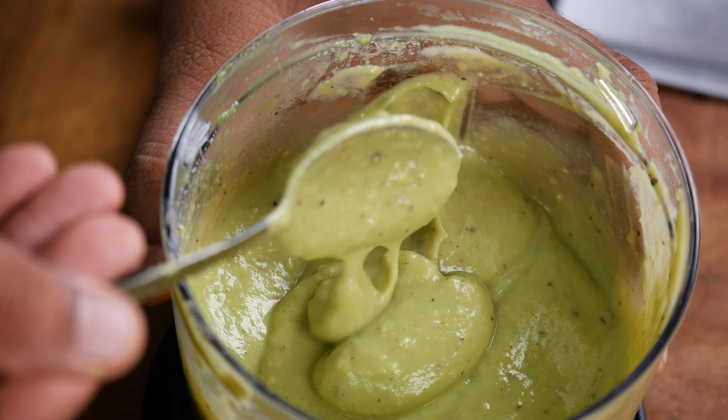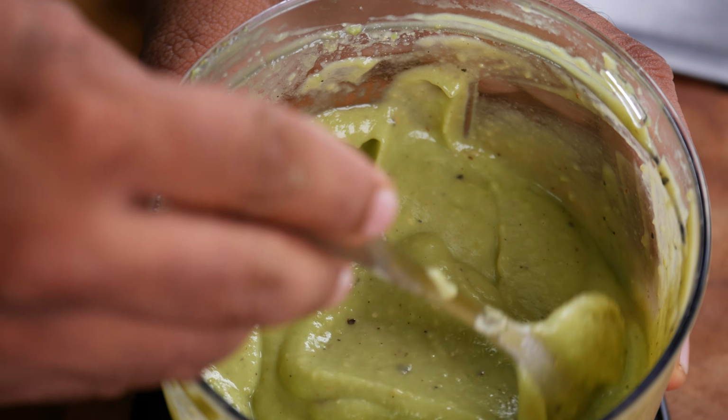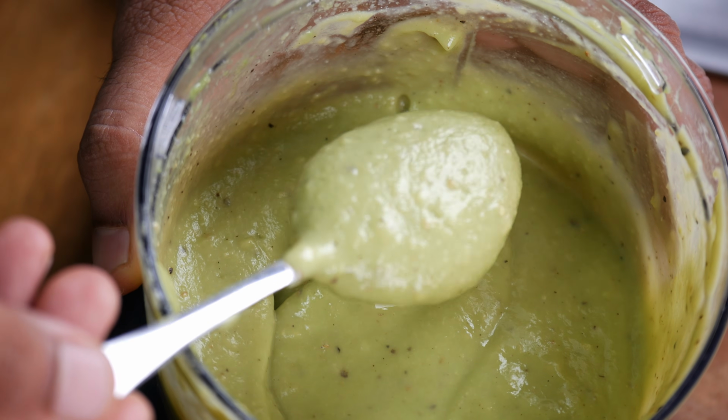And here's the best part. This dressing also doubles down as a dip. You can spread it on your sandwiches, use it on your roasted veggies, and that's what makes it so versatile, and it's also very easy to make.